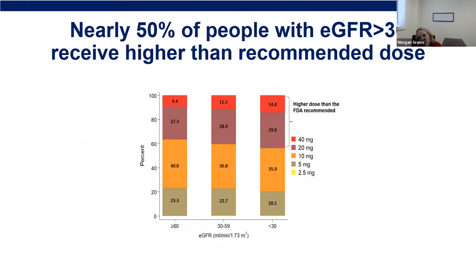And I think maybe some of you don't know, but the FDA, in looking at the label and the increased risk of hematuria and proteinuria, said, all right, we can approve it. However, for people who have GFR less than 30, the maximum dose that they should be on is 10. And so we looked at it and said, all right, what's the distribution of doses by GFR? And you can see that 45% of people who have GFR less than 30 who are taking rosuvastatin were on too high of a dose.